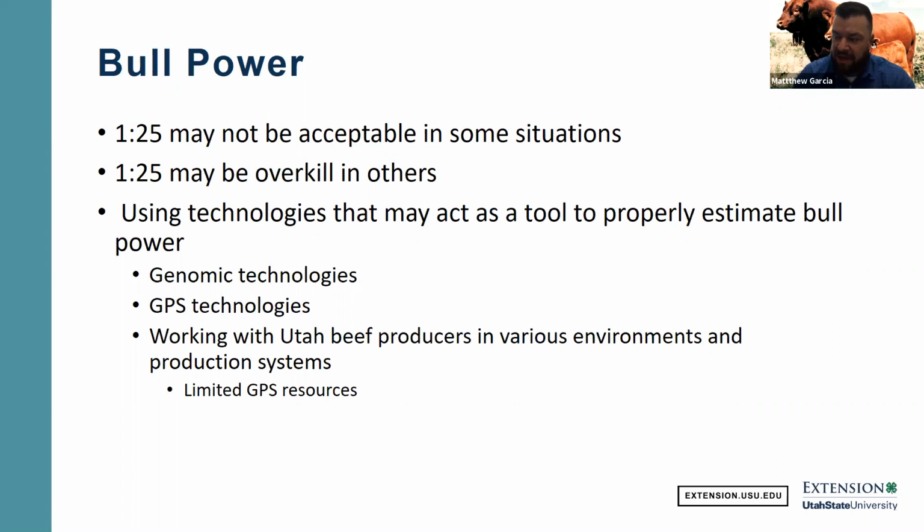Now we have these genomic technologies, we have GPS technology. We said, let's combine the two. Let's see if we can kind of track these bulls' movements, but then after that season, let's see if we can correlate back to their movements and how many calves they actually sired. So maybe it's the bull once again that's moving around. Maybe it's the bull that's laying at the water tank waiting for cows to come in. But we wanted to combine these two technologies in an Intermountain West system and see if we could actually come up with a better selection tool or a better phenotype for bull power.